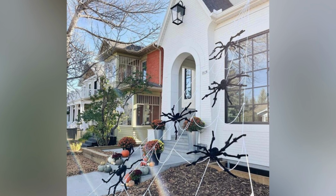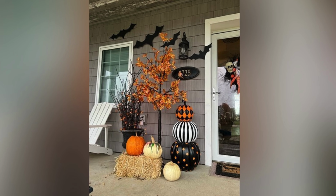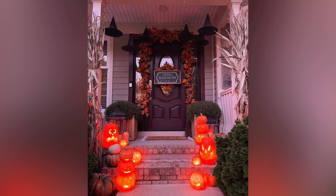What are some budget-friendly Halloween porch decorations? Introduction. You don't need to spend a fortune to create a hauntingly good Halloween porch. There are plenty of creative ways to spook up your space without breaking the bank.